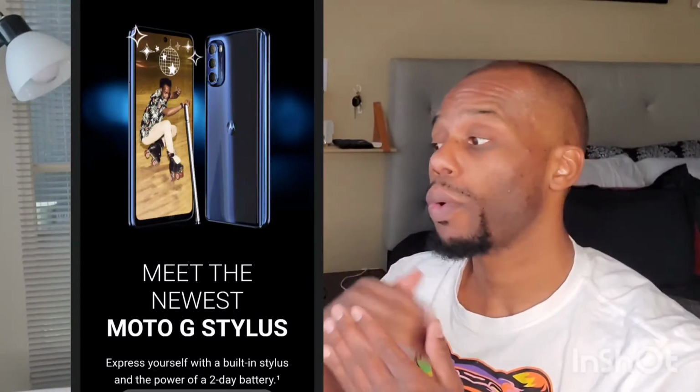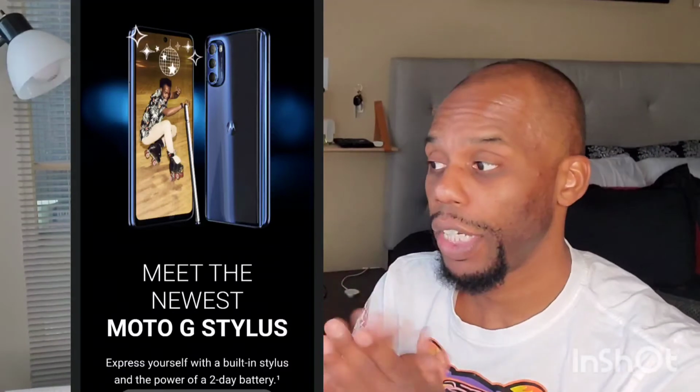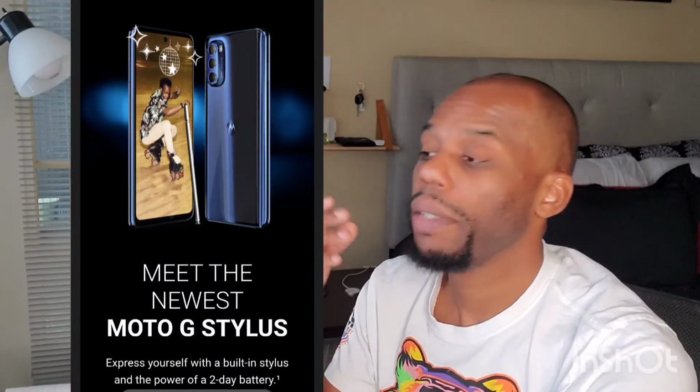Now, let's compare it to the Moto G Stylus 5G, which is in the name, 5G. First of all, that's a key point right there. You're already getting that. A 6.8, okay, that's the same right there. You got 128 gigabytes of memory. Okay, we're keeping everything the same. Let's see what else. If it's the same, it's really not worth upgrading.